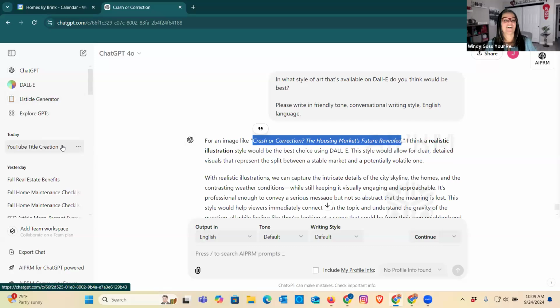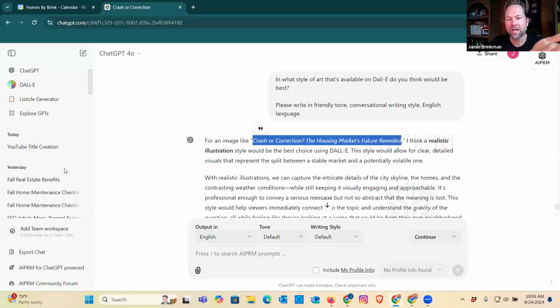Right. Crash or Correction. But if I look at it, I'm still like, I don't know what that means. I couldn't figure out what the image is. So sometimes when I still can't visualize, a lot of times there's something in there and I was like, oh, there's an unlock or there's a thing. No, it's fine. So you kind of do it from there.